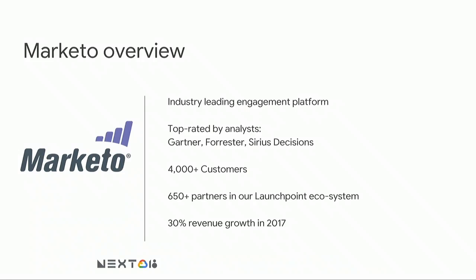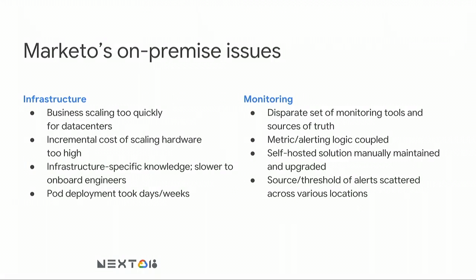What's really important on this slide that you should have a look at is that we grew our revenue by 30% in 2017, and that caused us some scaling issues. We encountered the on-premise issues that you will have heard about in talks right across this conference this week. And so we made a decision to partner with GCP and to move our infrastructure to Google.